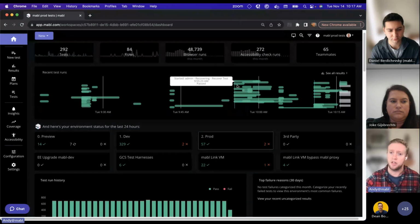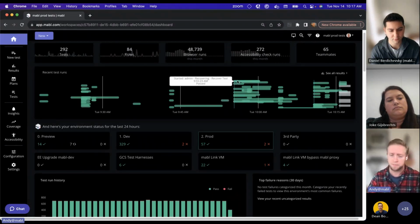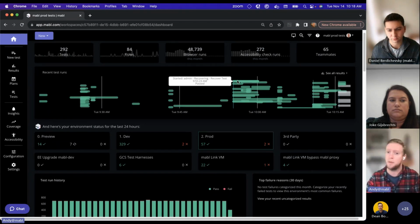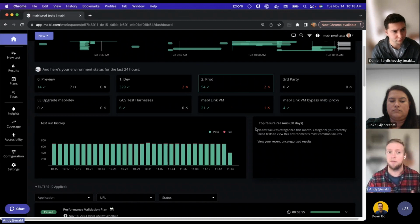Each green bar that you see in this snapshot represents a test that was run in this workspace. And because we don't limit parallelization, that scalability leads to teams being able to test earlier and test more efficiently because they have infrastructure that scales with them and not against them. Now, naturally, I can review all the different other environments I'm testing within my workspace, whether it's a very early environment like dev or staging, or even later environments like production.